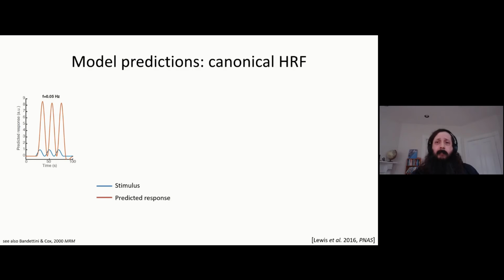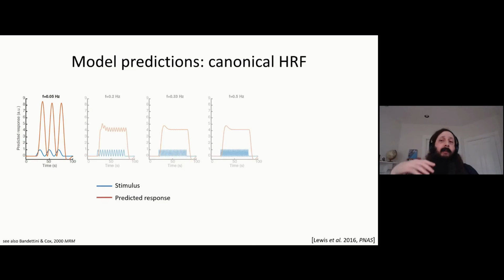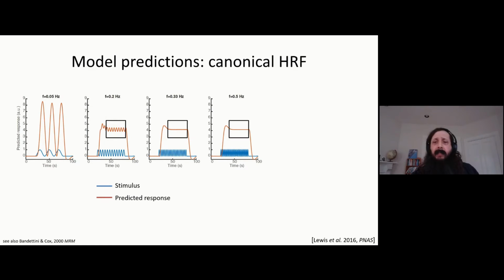And so if you consider the predicted BOLD responses to the stimulus using what's known as the canonical hemodynamic response function, which is assumed by most fMRI studies to capture the temporal behavior of the BOLD response, we see that at low stimulation frequencies, the predicted BOLD response clearly tracks the stimulus. However, as we move to higher and higher oscillation frequencies, to the point that the oscillation period is short compared to the temporal width of the hemodynamic response function, we see that after an initial transient, the BOLD response oscillates around a new baseline or plateau, and the amplitude of the oscillations around this plateau gets smaller and smaller with higher frequencies, kind of exponentially, but never quite reaches zero.